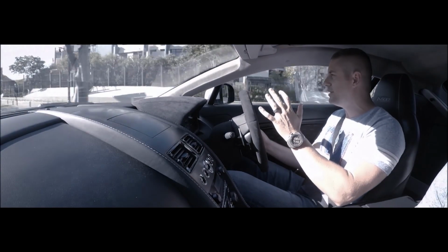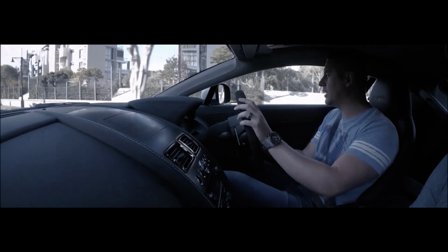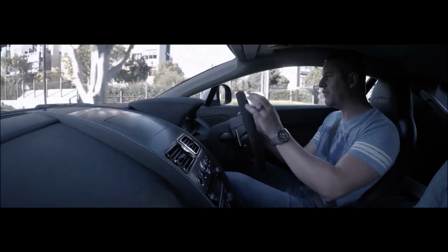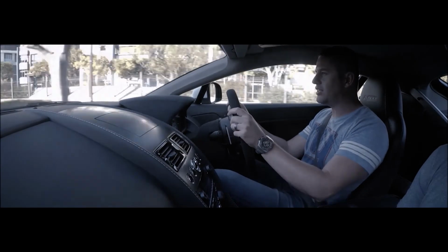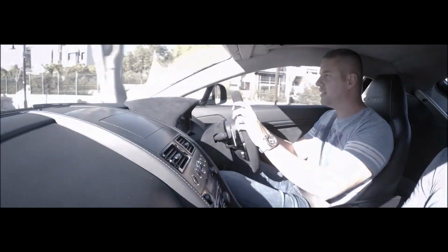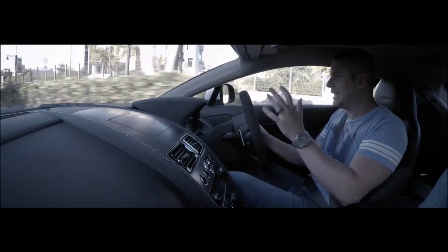Amazing feeling. The most amazing part for me about the chassis is I can actually feel what the car's doing, the dancing on the road. I can feel the feedback. And I know with this car they've kept it simple: hydraulic steering, no electronic aids. It's absolutely what it must be, and that is a driver's car.